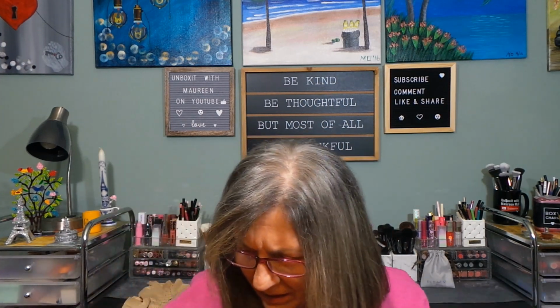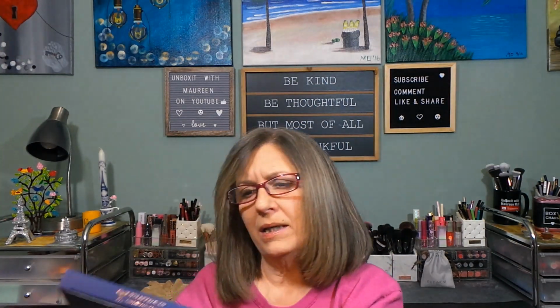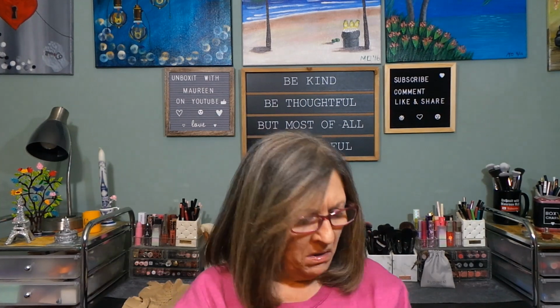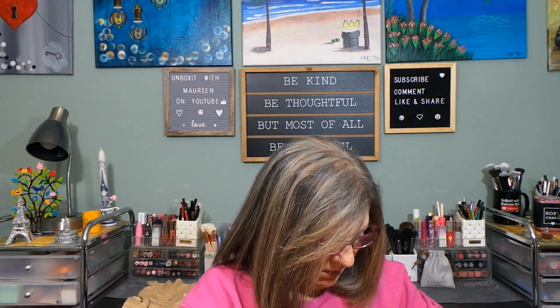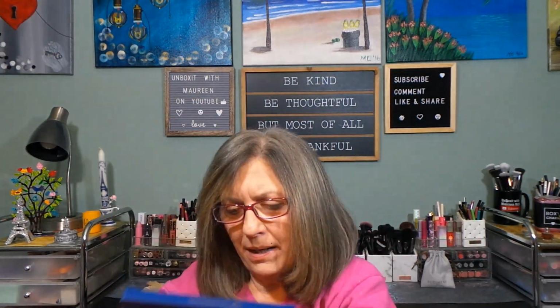And the last thing in here, which I'm confused about, I don't remember seeing this, from Ciate London, the Royal Edition. Unless this is new, I don't remember seeing this anywhere. I'm not unhappy with it. I hope it's a decent palette that I can use, and it looks the same. Let me get a little sneak peek here.